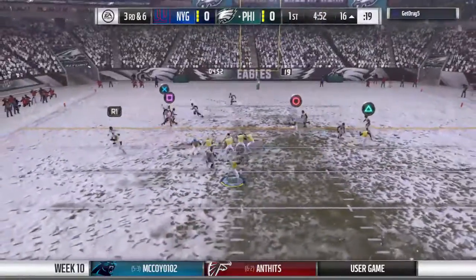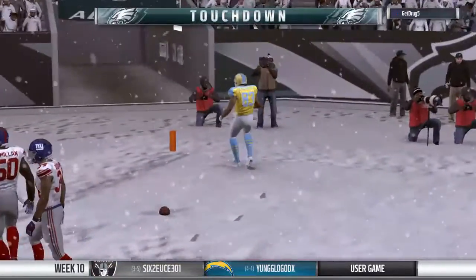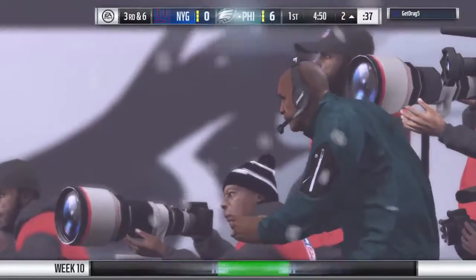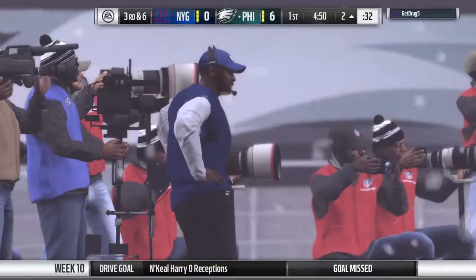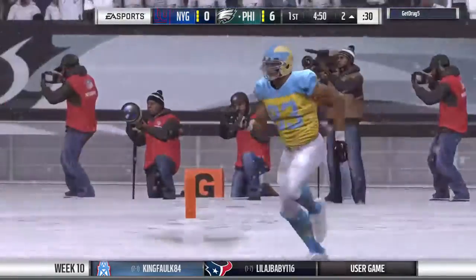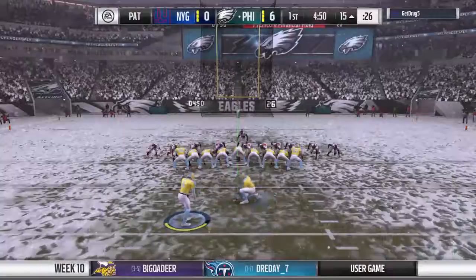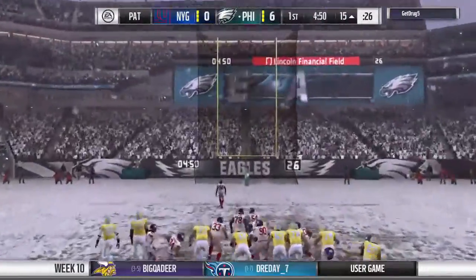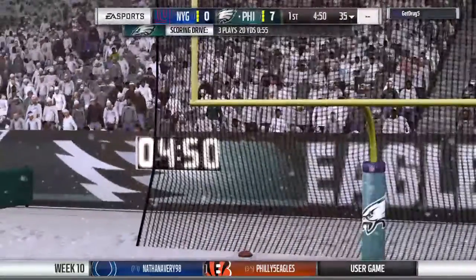On third down, he'll drop to throw. This will be caught at the 2. And he'll take it into the end zone for an Eagles touchdown. Their big tight end, his second touchdown on the season. And the Eagles have taken the early lead. Out comes the kicking team here for the extra point. Boy, these may be an adventure this afternoon, but this one is good.